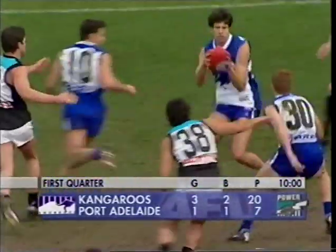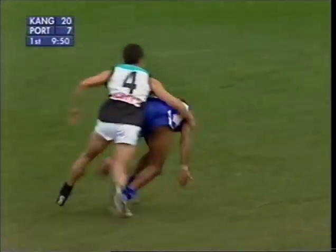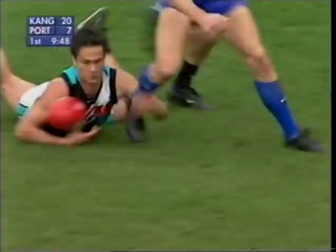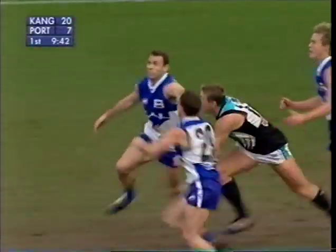Primus got the hit out. But tapped it into the path of Cochrane. Floats a kick inside 50. Montgomery flies from back. Here's the dangerous pack at ground level. Tries to evade Wanganeen, who did brilliantly well. Just dived on the football and won it for Port Adelaide. Got it to Hardwick. Hardwick thumps it back into the centre.